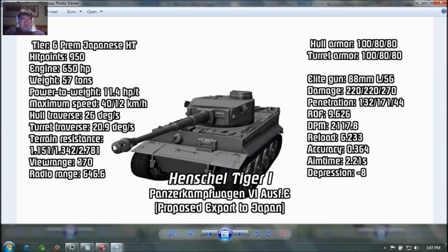So this thing could get bogged down in swamps a lot. View range is the same as a stock turret, 370 meters. Radio range is 650-ish, so that's alright. Hull armor is 100 in front, 80 at the sides, 80 at the rear. Same goes for the turret, so decent armor for a tier 6.